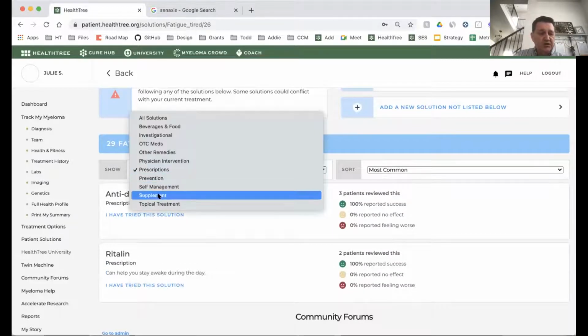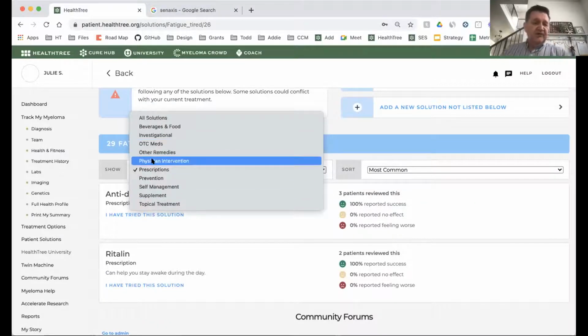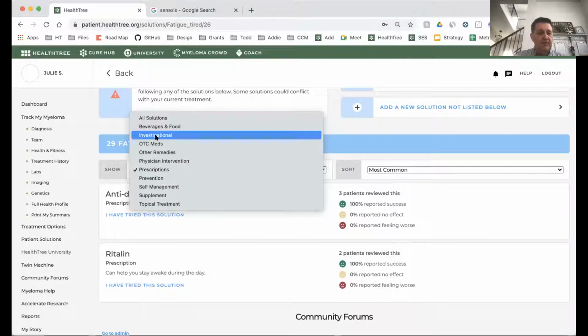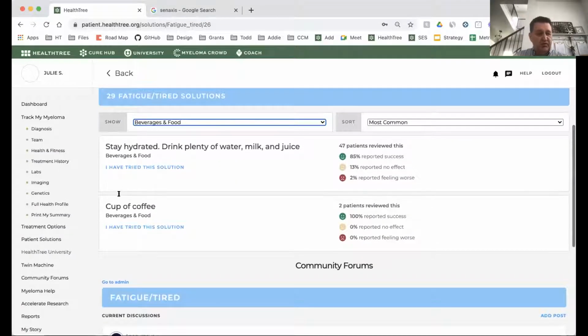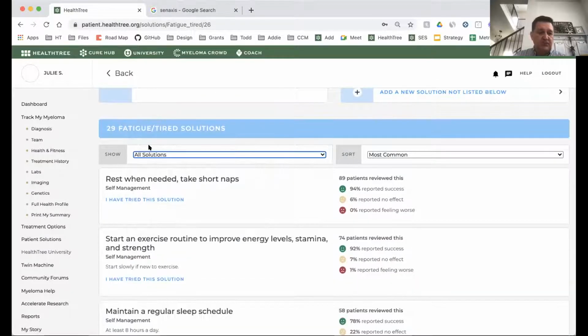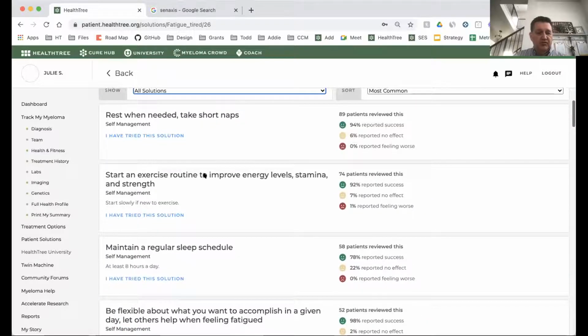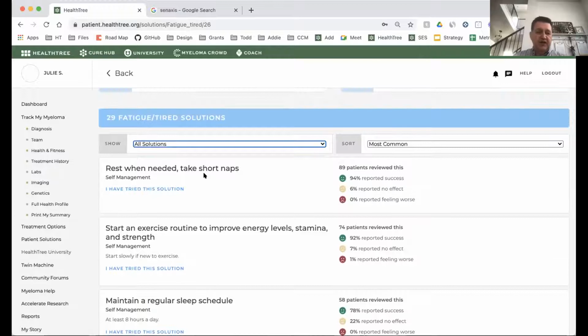So you can narrow down your list of things based on these predefined filters, based on what you find most interesting. Would you rather address fatigue with beverages and food versus a prescription? Maybe so. There are two solutions related to beverage and food, or you can go back to all of them. We've tried to make it as easy as possible for you to find the data and information that you're looking for in your exact situation.